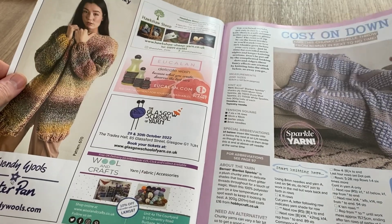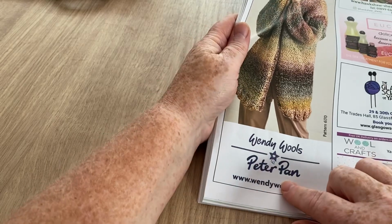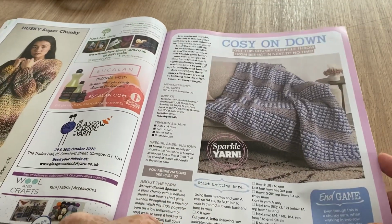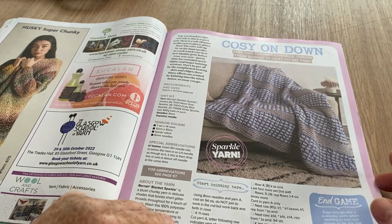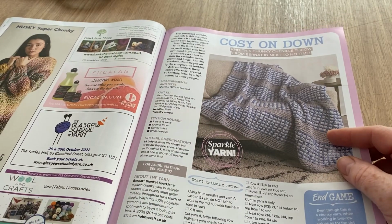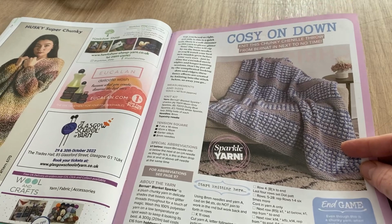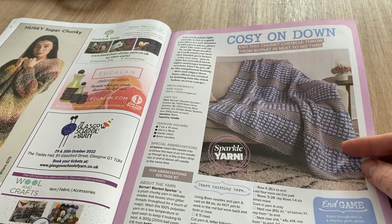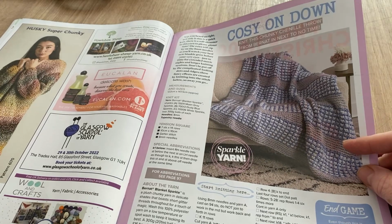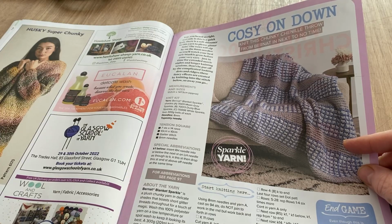That's so cool. So now it looks like Wendy and Peter Pan are coming back with some new yarns. So I will have to check out my wholesale and see what we've got. Because, as I say, they were just a few yarns before, and mostly wool rich, so it doesn't really suit everybody. With winter coming, I might have a little look and see what I can find. So cozy on down. Knit this chunky chenille throw from Bernat in next to no time.